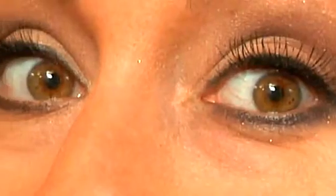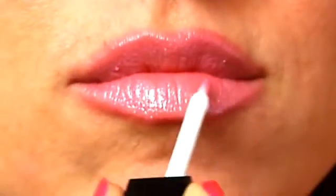To finish off your look as Cinderella, all you need is a really beautiful lip gloss that's going to give you that magic sparkle to make you feel like Cinderella for a day. And that's how to look like Cinderella.